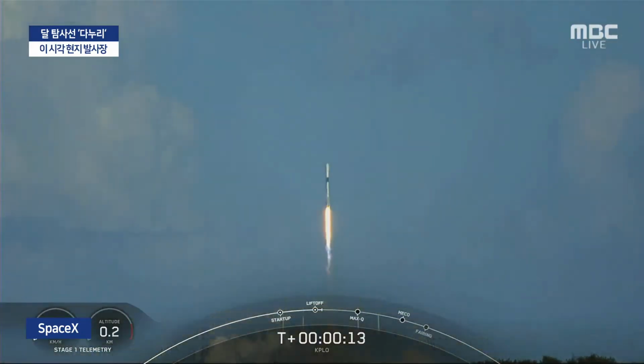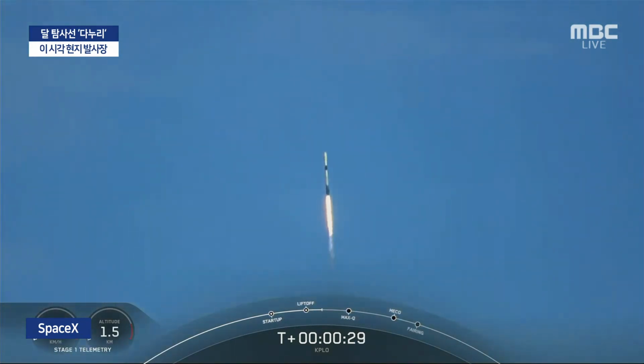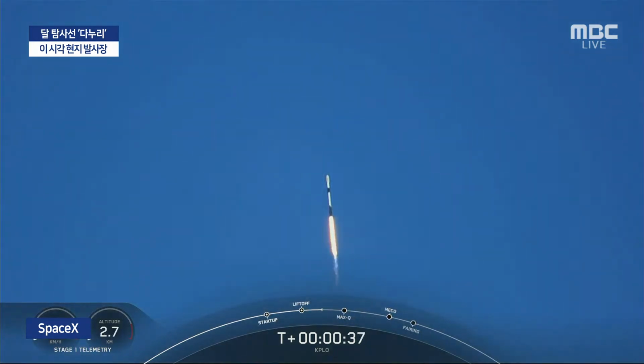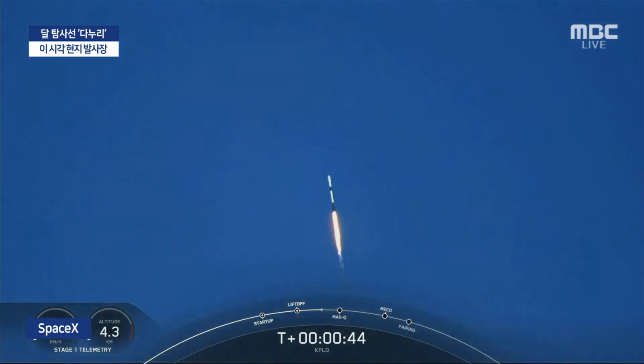Vehicle is pitching downrange. Stage 1 propulsion is nominal. Falcon 9 has successfully lifted off from Space Launch Complex 40 at Cape Canaveral Space Force Station, carrying the KPLO payload to a ballistic lunar transfer orbit.